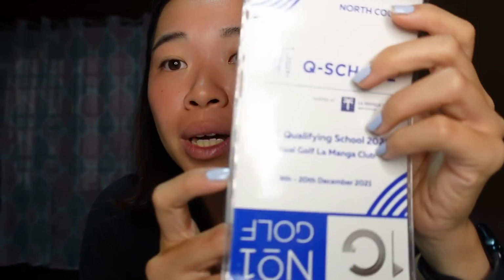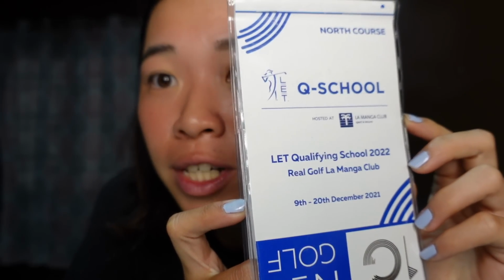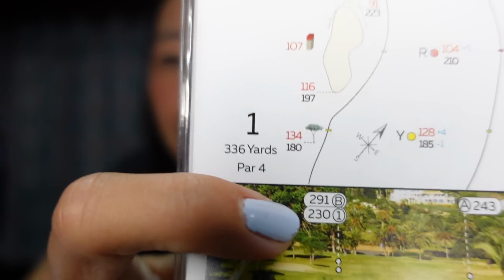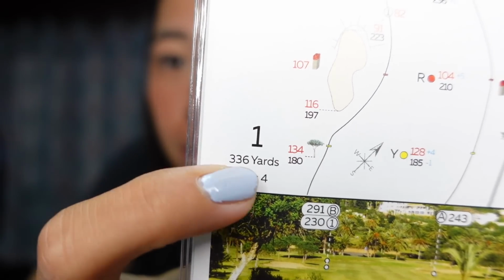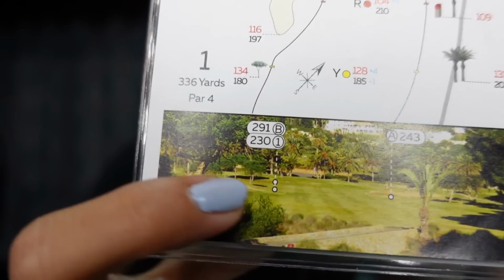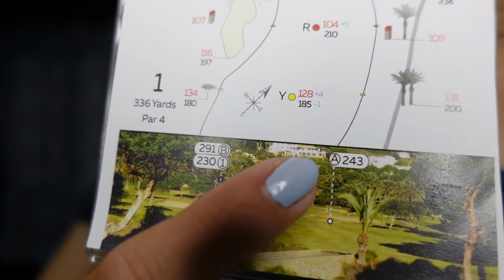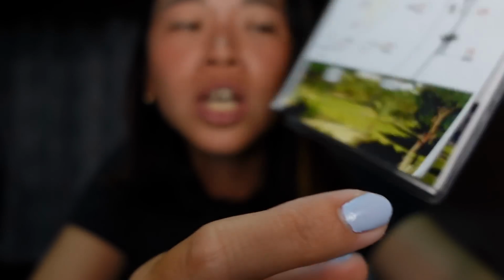So these are all the information that we look at when we're looking at a yardage book. I thought it would be kind of fun just to show you guys and maybe play a hole. So this is from my Q school last year in La Manga for the LET. I wanted to show you guys the first hole. The first hole is a par 4, 336 yards. You can see right there, they have a little visual of the hole, and they kind of show you how far it is to reach usually some prominent feature, like maybe a bunker or something that a lot of people tend to reach.